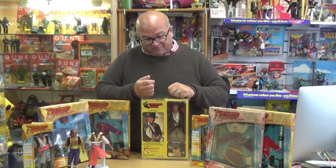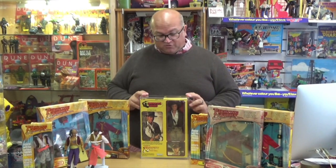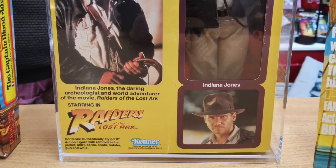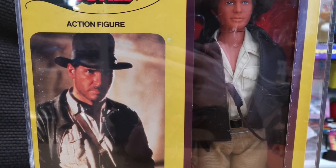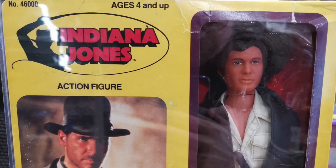In the States though, it's a very different matter. But what did make it across here in small quantities was the 12 inch figure, and occasionally these do show up, and this is one of those. Very pleased with it as well. This one's unused, he's still attached inside the box, and he's a very cool figure.